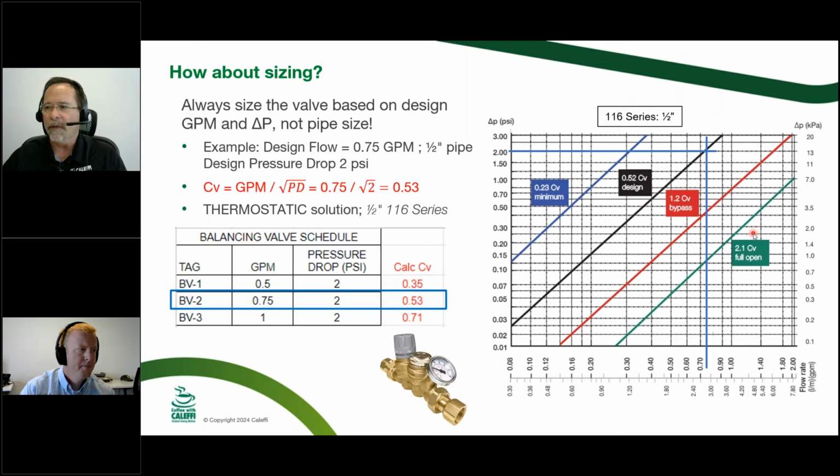So using this example here, this is a particular 1/2-inch valve, and here's the flow characteristic chart. Again, you can see the 0.75 GPM, right? And the 2 PSI pressure drop up here. And you always want to use the design CV. I'm going to talk a little bit more about that in the next slide, but on a thermal balancing valve, look for the design CV. And this one comes really close. So that's 0.52 is the design CV on that one. So it would be a great match for that choice.